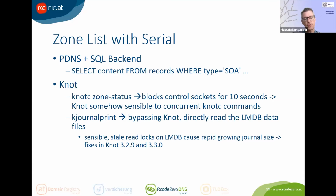So we found the kjournalprint utility. This bypasses Knot completely. It directly reads the configured zones and their serial from the LMDB data files. There we were hit by another thing. LMDB is very sensitive about read locks. And if there were stale read locks on the LMDB data files, we suddenly had rapidly growing journal sizes until the disk was full on the servers. Luckily, the developer had an idea what could be wrong, and meanwhile has fixes in place in the latest Knot versions to avoid those problems of stale read locks.